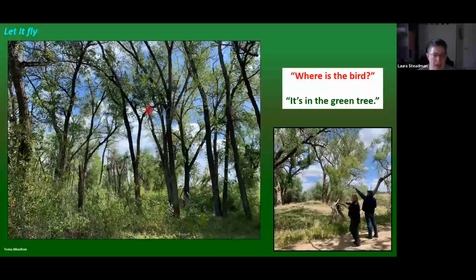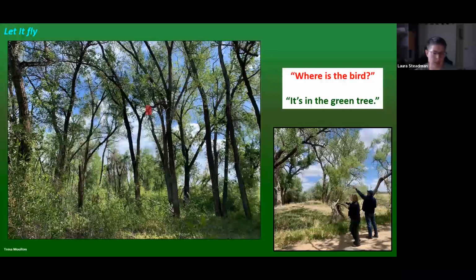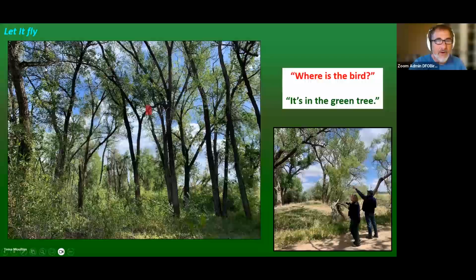So for this one, there's a couple of options that I might try, depending on how quick people are to pick up on things. But one thing I see is that there's a tree on the left side here that has a broken off branch or trunk.